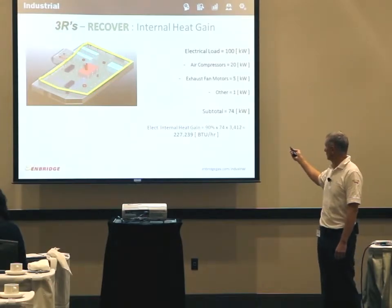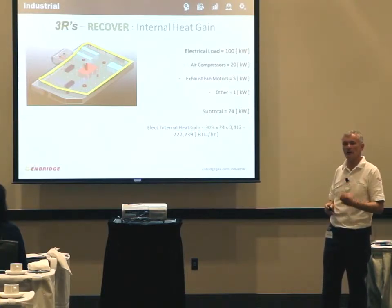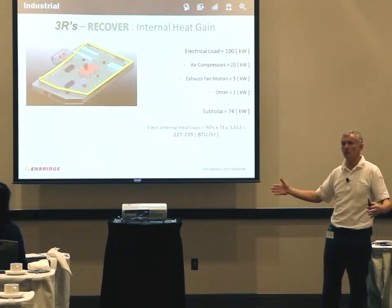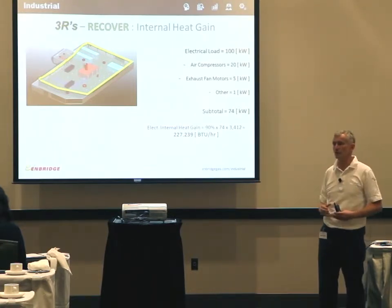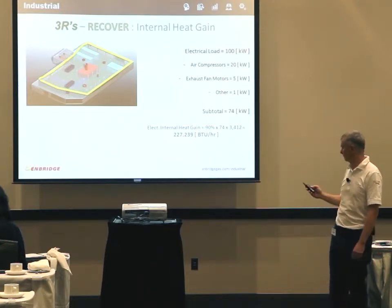Now 90% of that will be converted into internal heat gain. Because when you really think about it, as the motor works, what happens? We're overcoming the friction somewhere in the system to move something. That friction is nothing but heat. It eventually turns into heat, so pretty much all of that energy gets converted into heat that stays in the space, unless you have a conveyor going out of the facility on the other end. As long as it's inside the facility, it gets converted into heat.